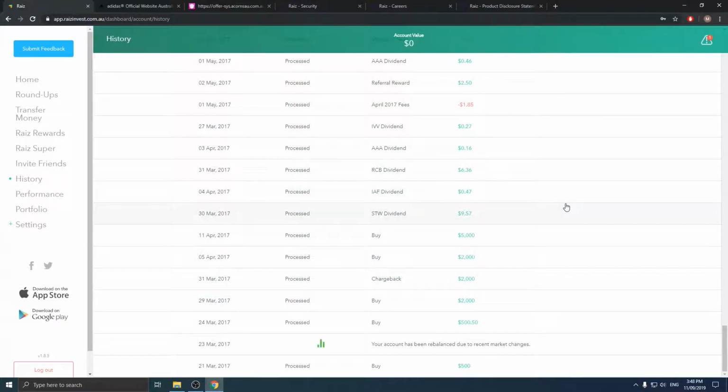So if we just head down to the bottom here, we can see that I originally invested on the 21st of March 2017, and I bought in at $500 worth of stock. When I originally bought in, I had my portfolio set to, I believe, moderately conservative. And as soon as I did that, I'm like, oh, maybe I can consume a bit more risk. And so I had my account rebalanced, and we'll discuss the different portfolios available a bit later.